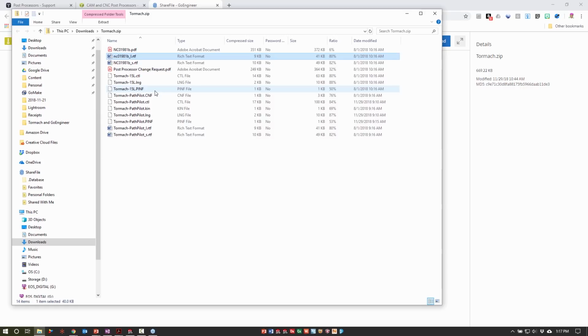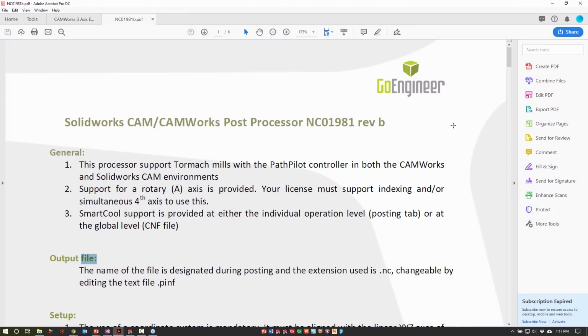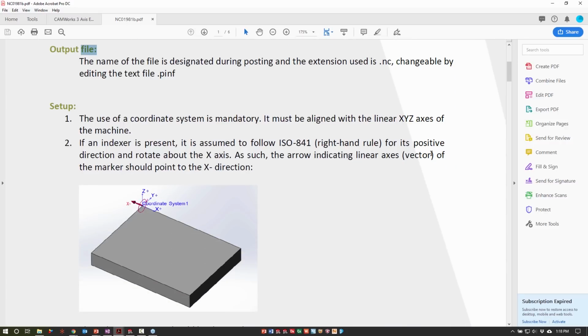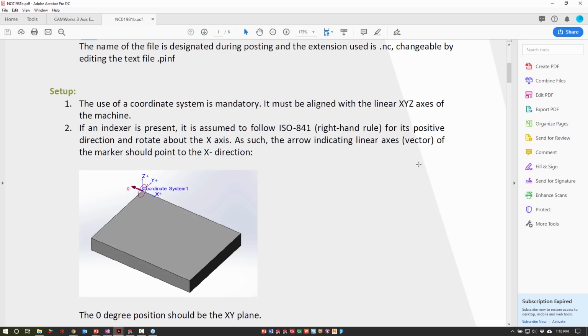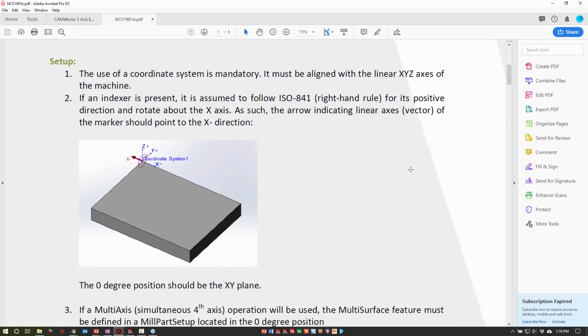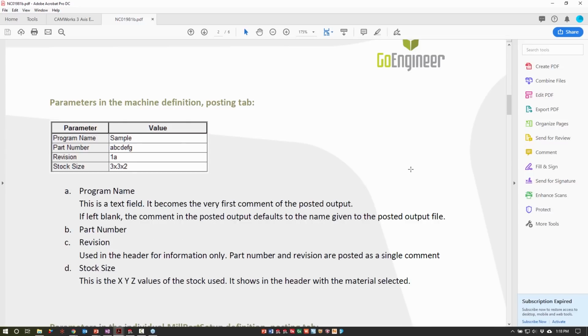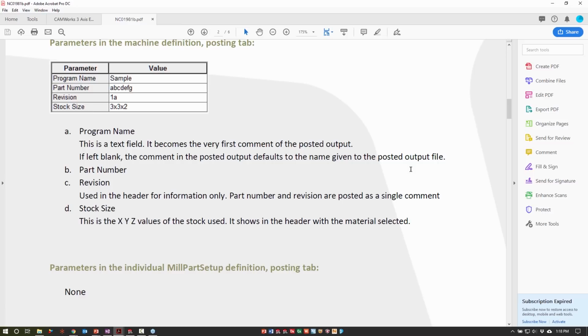Now, there are a couple PDFs that I want to talk about. One is the PDF with the NC 01981B. That's the version of our post, and it's going to walk you through using and configuring our post processor. It explains that it can be used for a rotary axis and Smart Cool. It goes through a couple requirements that we need you to do in SOLIDWORKS CAM, creating a coordinate system if you're using the 4th axis. It talks a little bit about the parameters in the posting tab.